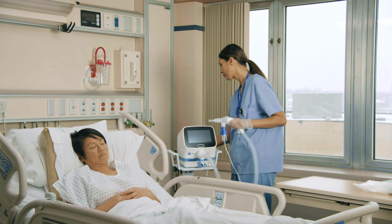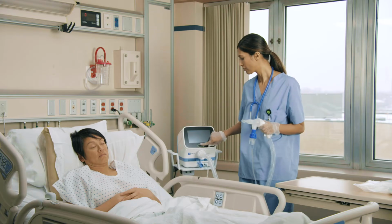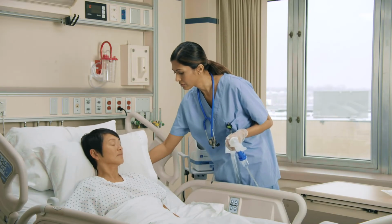When operating the Volara system, you must first plug the power cord into an outlet on the wall unless you are utilizing the battery mode. Press and hold the power button on the front of the device for 5 seconds. If possible, have the patient sit in an upright position.